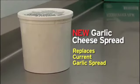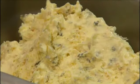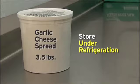The new garlic cheese spread used for the Alaska salmon will be replacing our existing garlic spread. Now, while similar, it is a much higher quality product than our current one with bits of garlic, cheese, and herbs. The garlic cheese spread comes in a tub and should be stored under refrigeration.